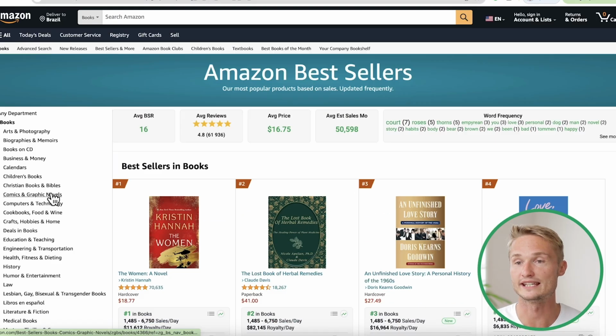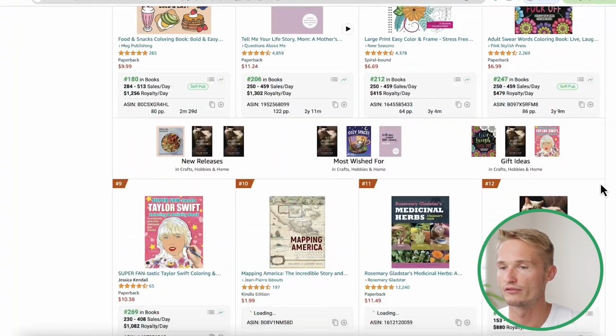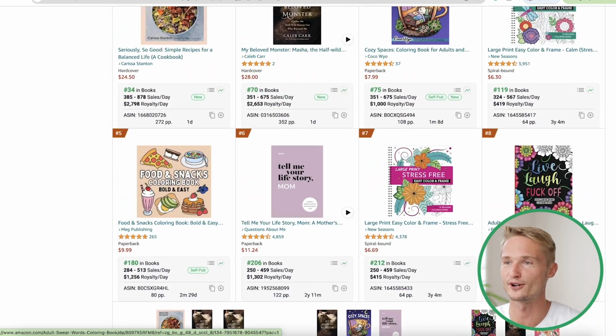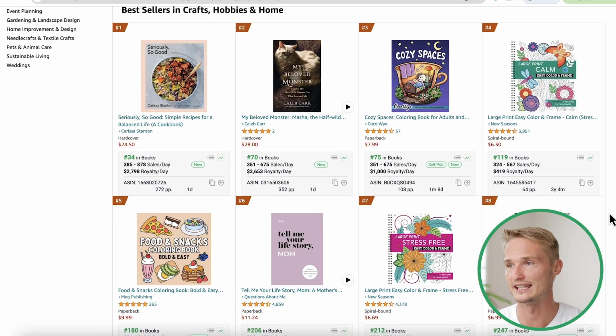Now we dive further into the category tree. I'm going to go to crafts, hobbies, and home. And here you see we already start seeing a lot more interesting niches. More Taylor Swift, medicinal herbs. Again, this goes together with what we saw on the top list. There's a lot of demand for natural remedies. Be careful with this. Whatever is medicinal and health related is more regulated. So just keep that in mind.